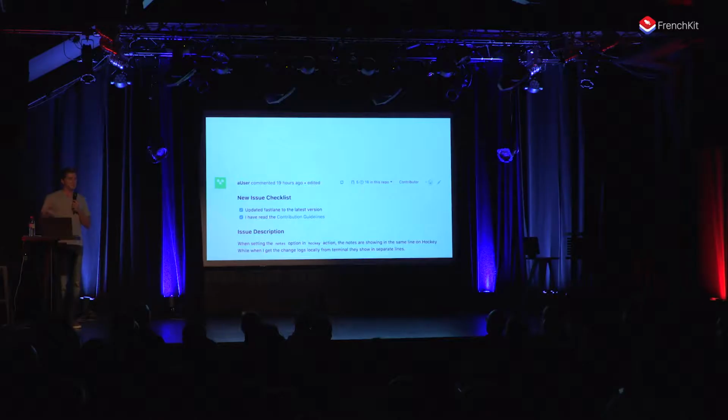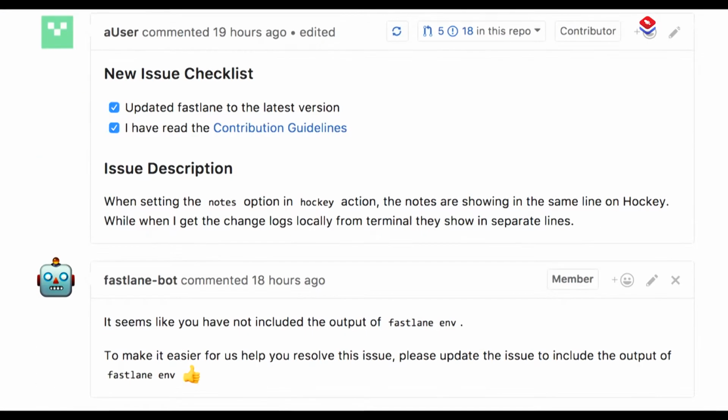So basically, using the Fastlane bot, we will ensure that all the information we need is available. And if not, we will tell them, well, you have to run Fastlane env. Because we want to make it easy for people to provide the information we need. Because we don't expect iOS developers to know how to find out what Ruby version they're running or what OpenSSL version is bundled as part of their Ruby.